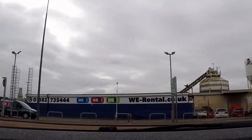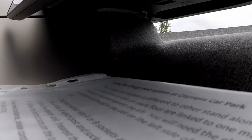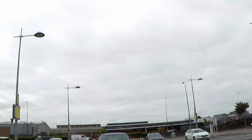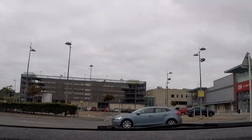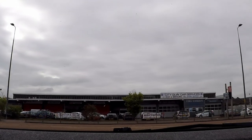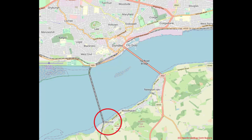At which point I discovered why balancing a GoPro on the dashboard isn't a good filming technique. So I pulled over into a nearby car park to reset the camera and have another go, which lasted until I reached the traffic lights, pulling out of the car park. So I gave up on that plan for now and headed to my first destination, the town of Wormit, just across the river from Dundee.